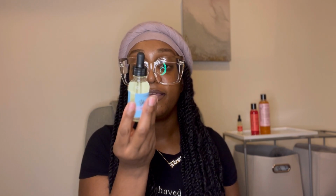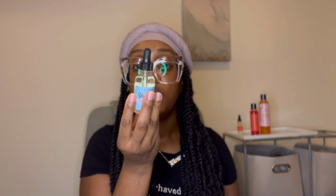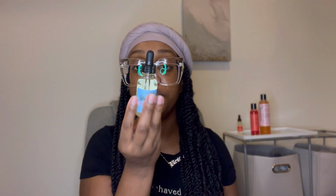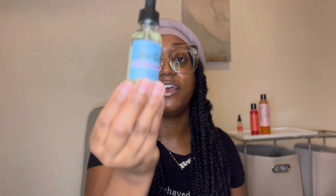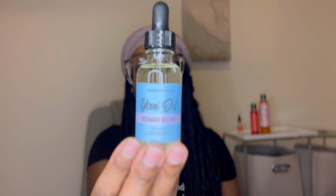This has herbal infused coconut oil. It has olive oil, sweet almond oil, tea tree oil. It has peppermint oil, jasmine oil. It has oregano. It has neroli oil and chamomile oil. This is for external use only, and they recommend you do a patch test to make sure you don't have any allergic reactions.